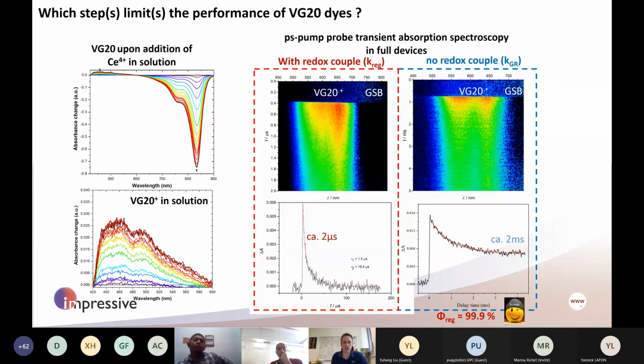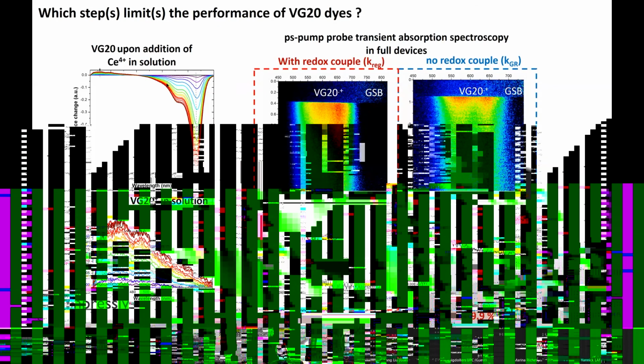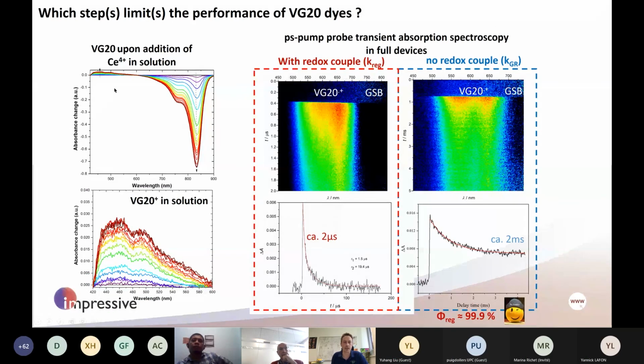So which steps actually limit the performance of VG20 dyes? We did a quite substantial study by picosecond pump-probe transient absorption spectroscopy and also with femtosecond transient absorption spectroscopy to monitor the rate of regeneration and the rate of injection. So VG20 in solution, this is the absorbance change. And when you add cerium 4+, which acts as an oxidant, then you can see the formation of the radical cation of VG20, which absorbs in all the visible range. But very luckily for us, it absorbs 25 times less than VG20. So this is something which you will not see in the devices.